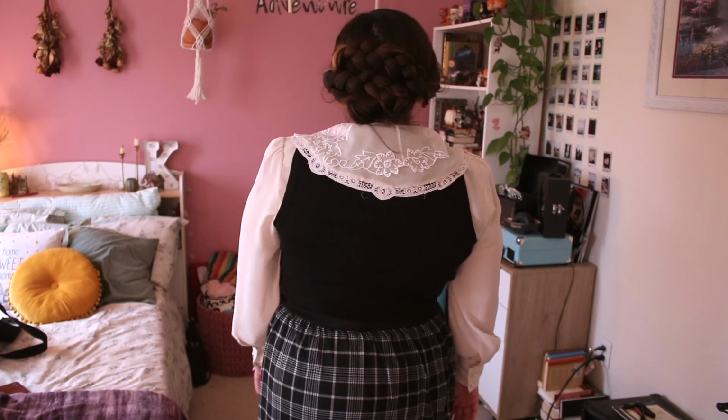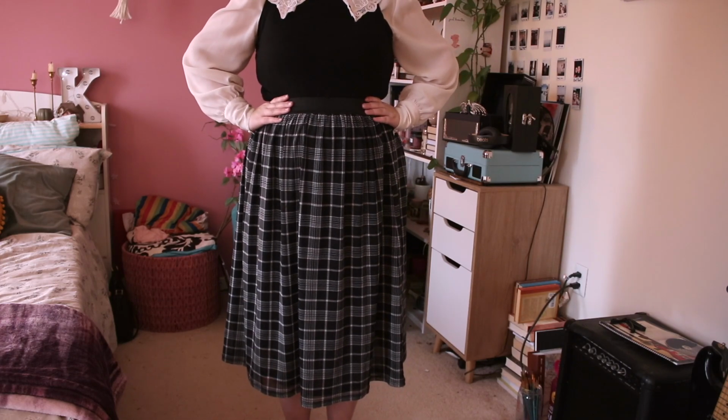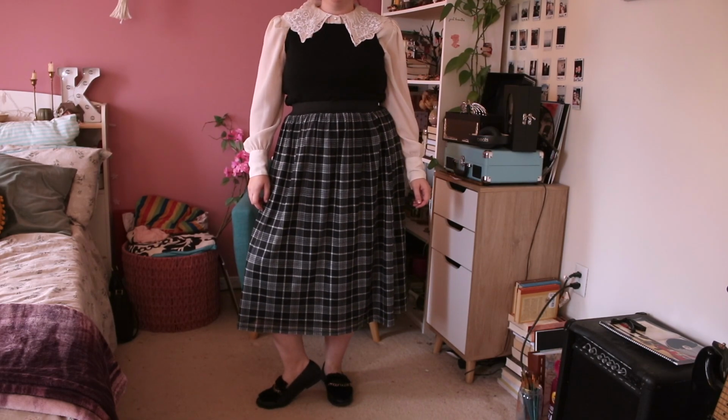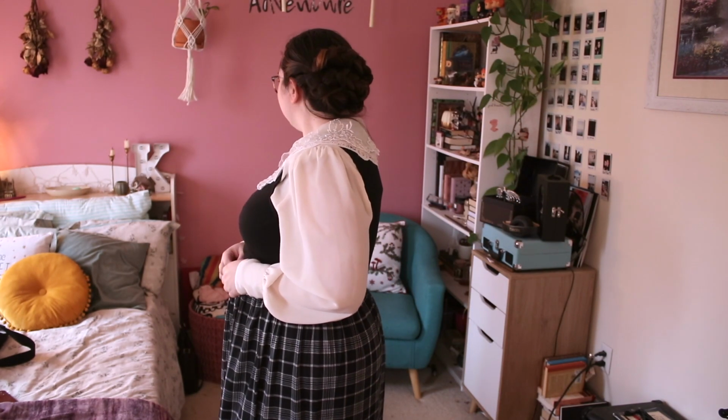For the bottom half of this outfit, I just have on this really lovely plaid skirt, again from last week's video. I don't know how I would have made this video without Julia, literally. This felt like the perfect skirt for this outfit. Jane's wearing a black, white, and gray toned plaid skirt, so I felt like this worked so well. Then I also have on some black loafers again, and my hair is playing an important part in this. I put it in an updo braid situation, which is how Jane wore her hair throughout most of the movie. I felt like that was a really fun way to tie in elements of the movie, since this is so drastically different from her actual outfit, and it's just really inspired by the feeling of the film.